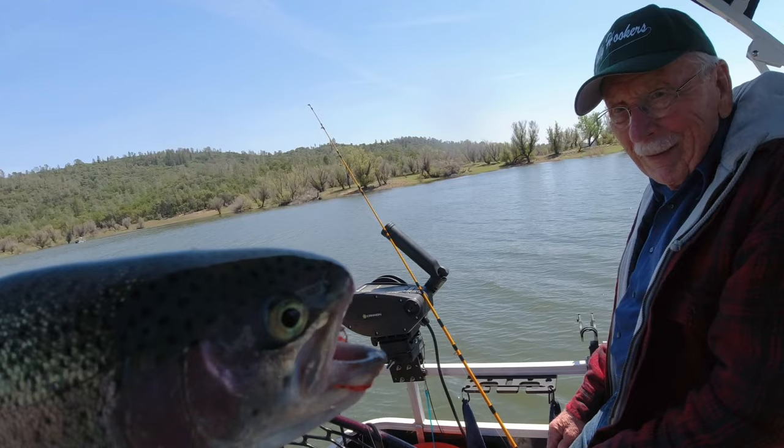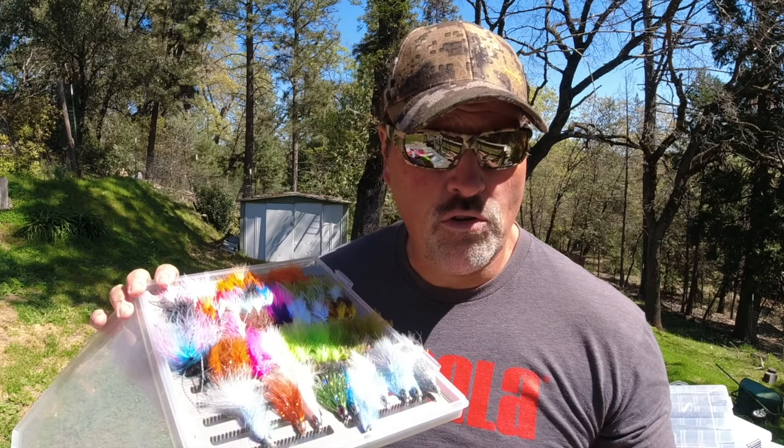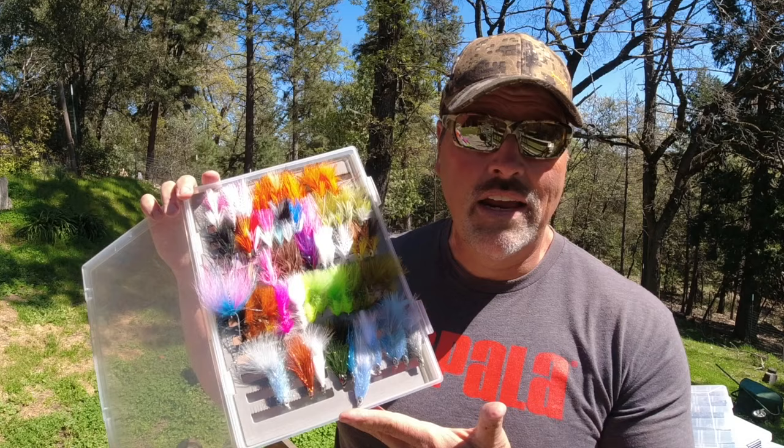I have some extra hooks that I can put stinger hooks on these if I need to. If I'm getting short strikes, I don't usually start with a stinger, but if I'm getting short strikes, I'm gonna run a stinger. Again, guys that watch this channel a lot, they know that trolling flies are really my Rapala.